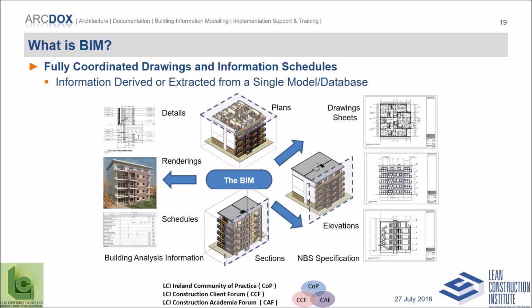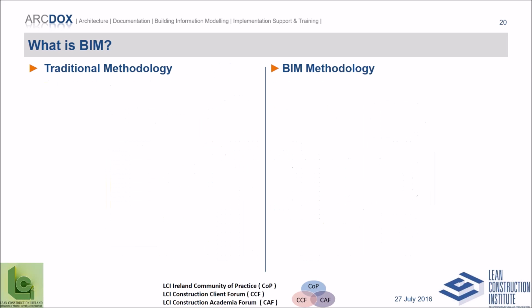Now, you can still get the traditional outputs from a BIM process, such as drawings and details and schedules, etc. But the important point here is that these aren't drawings that are manually drafted. These are views that are extracted or derived from the model. So the usefulness of BIM is that you only put the information in once into the model, and if you need to make a change, you only make the change once in the model itself. And every document that's derived or extracted is automatically updated. So it's a far more efficient way of producing information and an easier way of working.